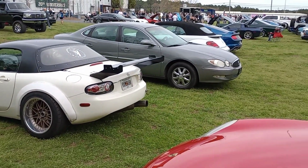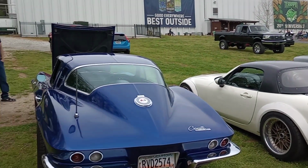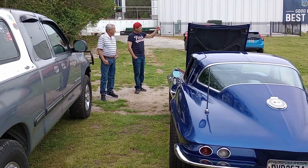Athens, Georgia, getting ready to head back to Gainesville. Old buddy Trent, hadn't seen him in a while. Went to college.